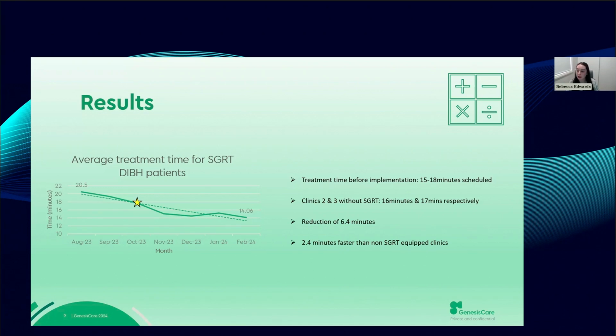On the 23rd of October, 2023, the team decided to move towards an RT-guided approach for breath hold and remove the visual coaching tablet from the patient's view. At this point, depicted by that star on the graph, efficiency was further enhanced, as is evident by the greater reduction in average treatment time when compared with the SGRT-only cohort.